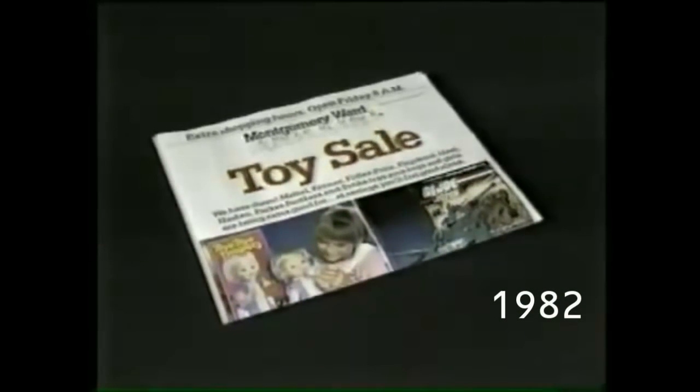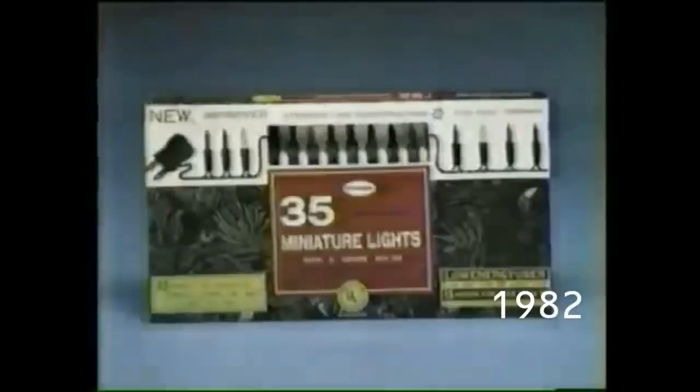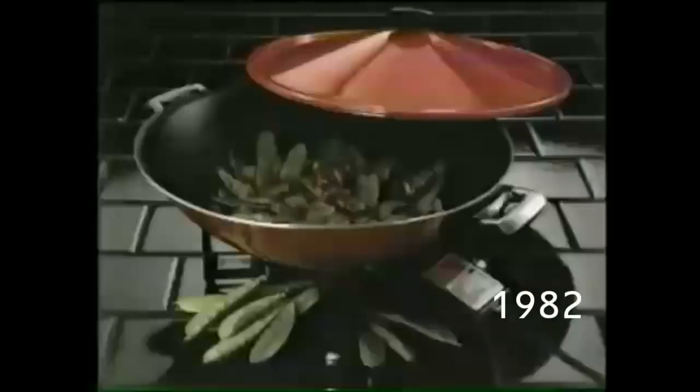Get ready for Christmas at Montgomery Ward tomorrow. Doors open at 8 a.m. with savings on hundreds of items. The latest games and toys for girls and boys, special gifts for mom and dad, name brand items for your home and car.